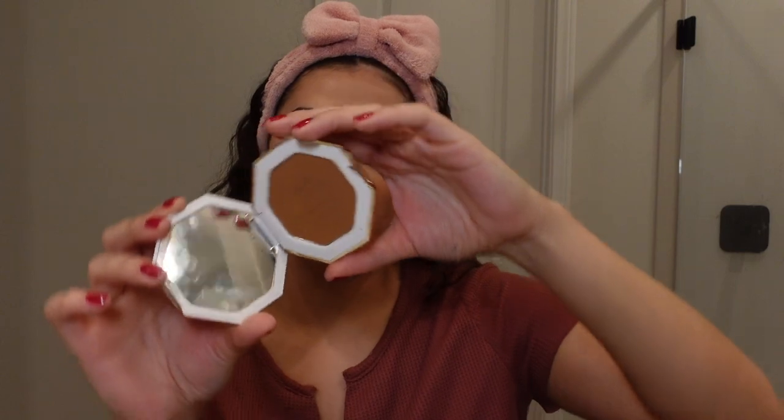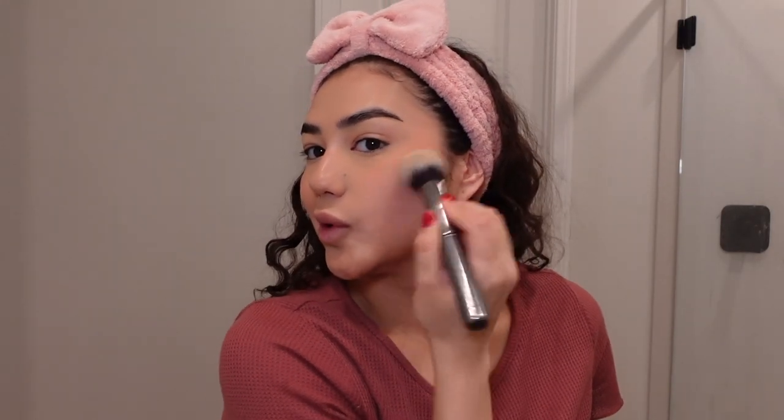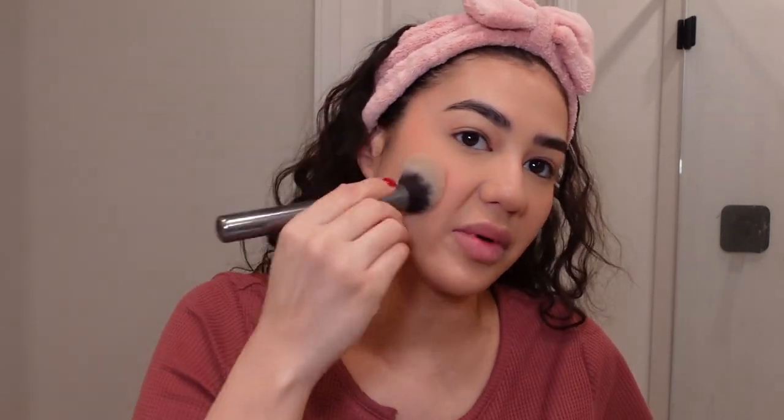Fenty Sunstalker in the color Island Theme is 04 bronzer. And my cream contour. Honestly, guys, it never really takes me this long to do my makeup look. It's just that I'm recording y ando hablando mucho.